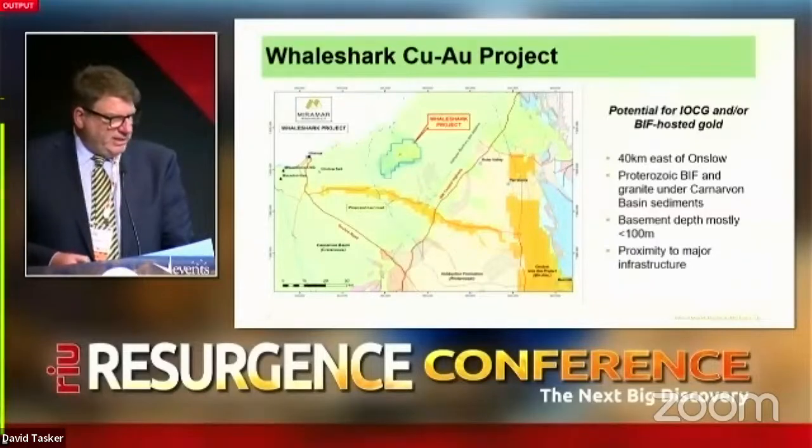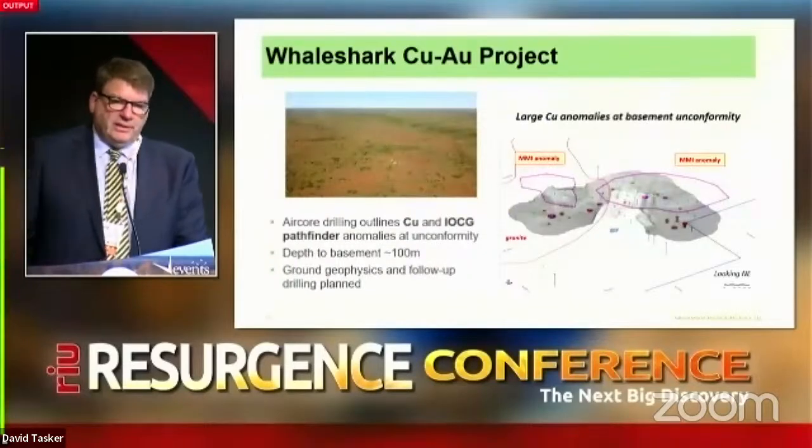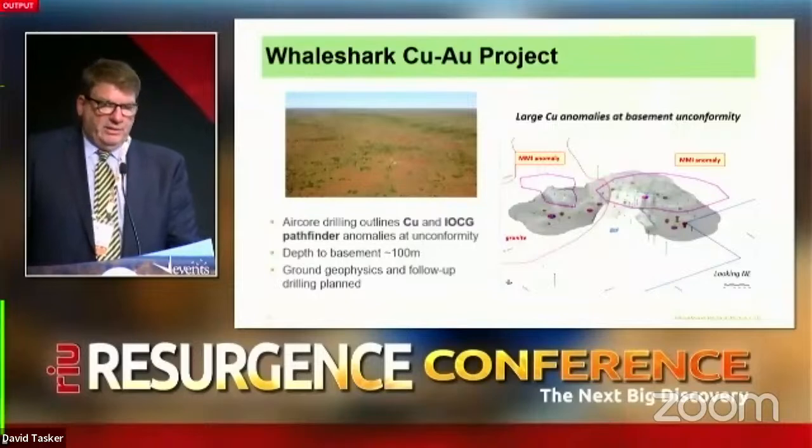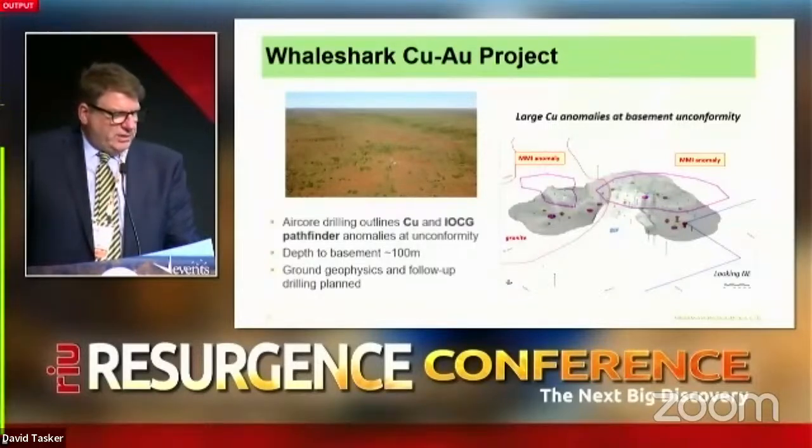So just zooming in at Whale Shark, what we're looking for is an IOCG, iron oxide copper gold. The analogy is Ernest Henry. So fortunately for us, there's a very good data set over Ernest Henry, including geochem and geophysics and drilling. So what we did is we went out with an air core. Firstly, we did 2 rounds of MMI soil sampling, and that gave us these very large copper, uranium, gold, moly, rare earth anomalies that look similar to what you see over an IOCG system.